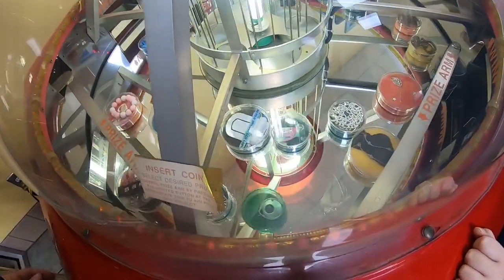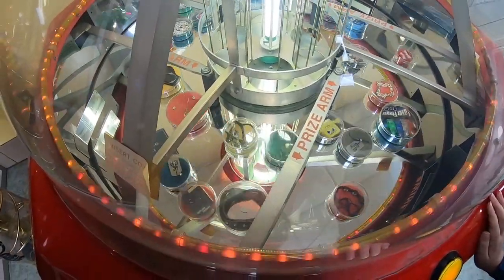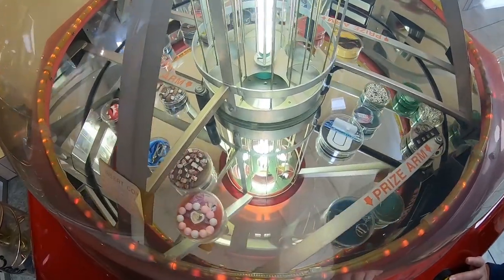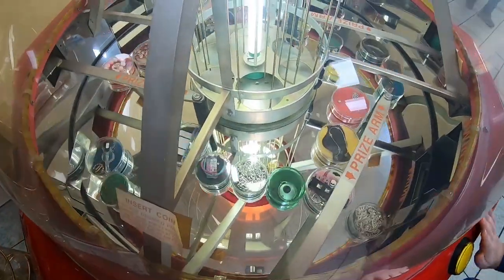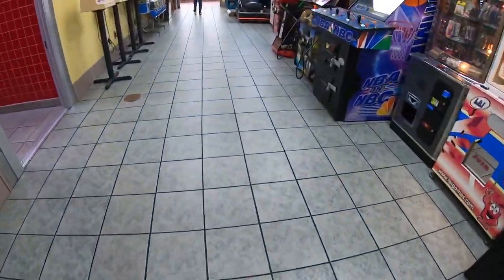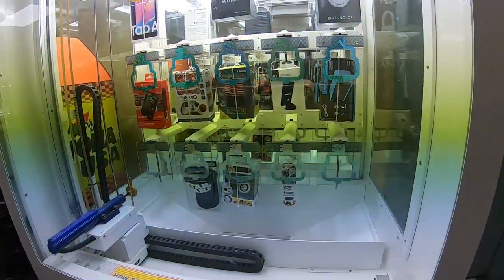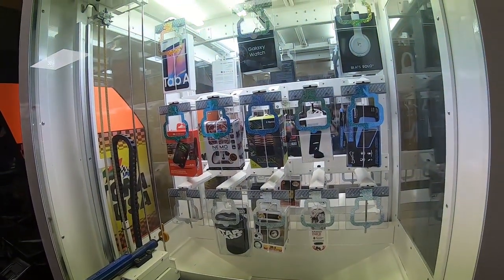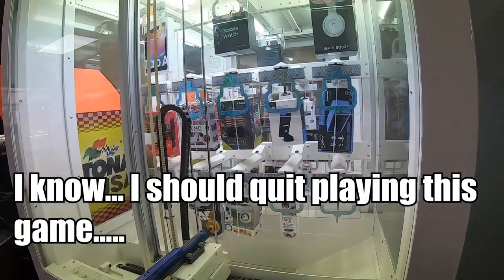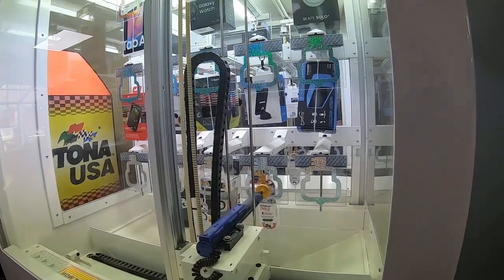Oh, is that how you're supposed to get it jammed or something? I don't know. Keymasters. I was so close on that. All right, let's try this again. I'm going to do it from a side angle, okay? No. No, okay. Too low. Wait.